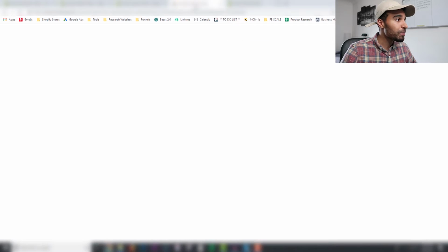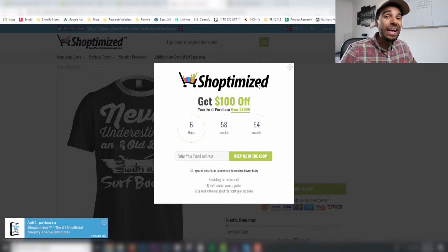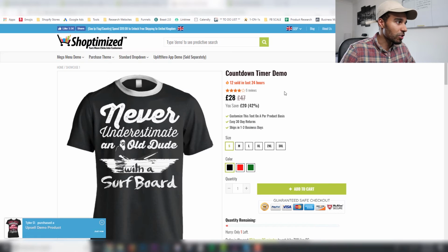Well, the first one you may have heard of. It is obviously obvious out there, but Shoptimize is one that is still kind of up there when it comes to themes that are out there, mainly due to the amount of things and plugins that it's got built into it, so you don't have to have that many additional apps attached. So obviously this one here, you can see straight away it's got a pop-up here. You can customize all of this information.